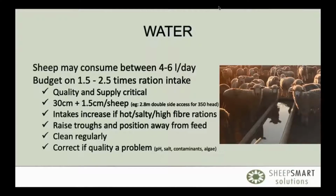Your intake's going to increase over summer during hot, salty or high fibre ration type conditions. Certainly raise troughs and position away from feed. Again, it gives the shy feeders an opportunity to access the feed source if the more aggressive and bossy animals are accessing the trough. It just allows a little bit of movement around the pens. Clean the water regularly and consider water quality and how you might correct that.